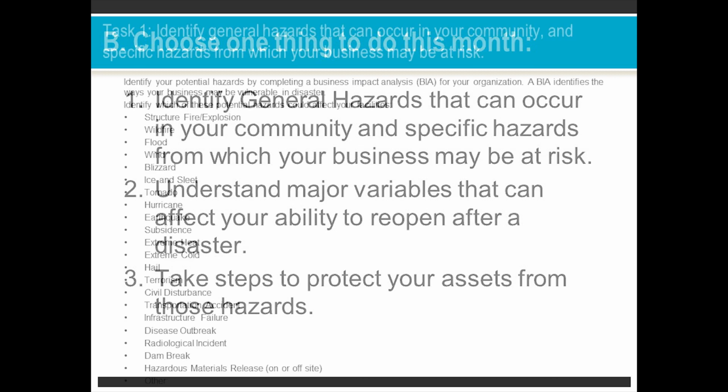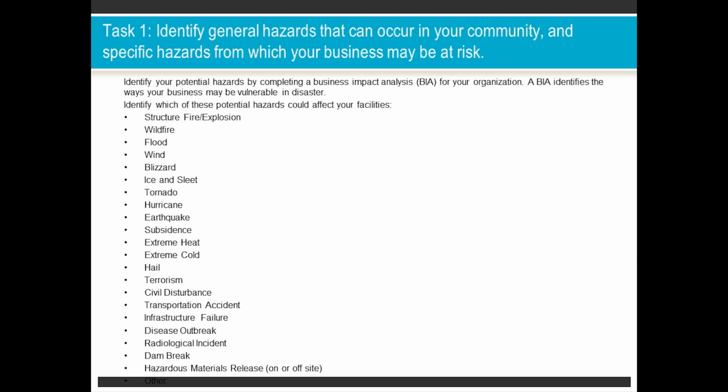What can we do? So, I'm not going to read all of these risks here, but identify general hazards that occur in your community and specific hazards for which your business or organization may be at risk. So if we look at some things, a structural fire, wildfire, that seems to be a big thing here in California. Severe winds, we do have some severe winds here. And what can that do?